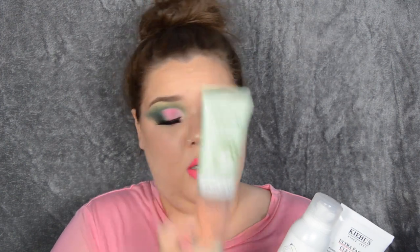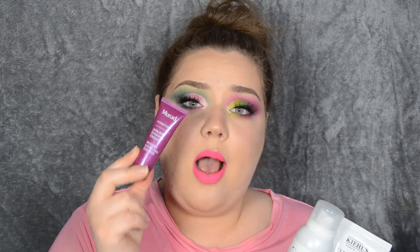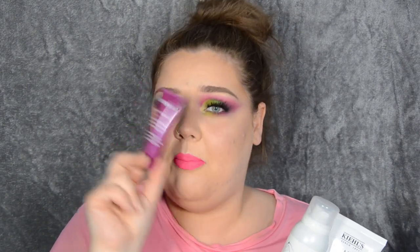I'm running low on this, but I recently got a sample of the AHA BHA Exfoliating Cleanser from Murad, and I've had this before. I loved it. I stopped using it because I ran out and I completely forgot about it. I forgot how amazing this was. I will be repurchasing this. So taking your makeup off, taking your SPF off at night is very, very important.